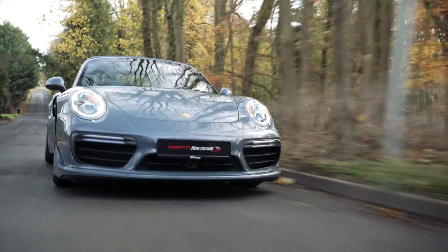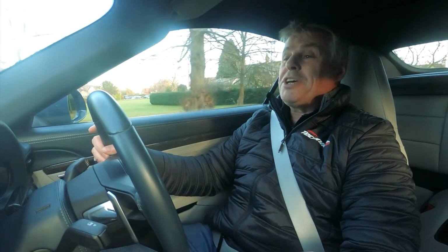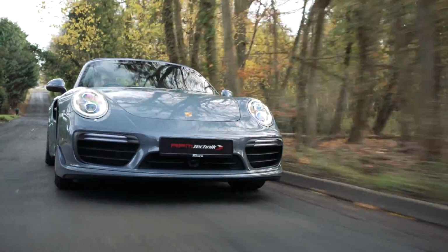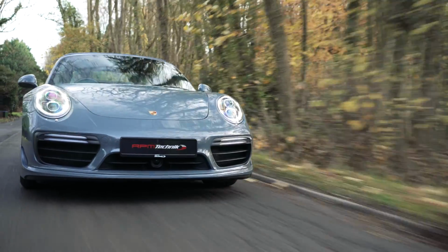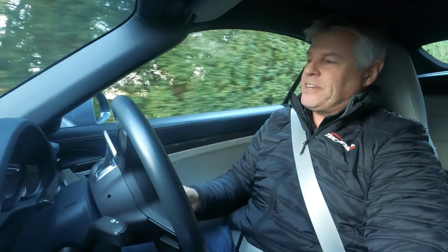So here's the fun bit, the driving bit. And what makes this really the ultimate daily 911? Well, for most of us, a Porsche Turbo or a Turbo S growing up was, in many ways, the ultimate 911. The most powerful, 580 horsepower in this form, but yet daily usable. How could that possibly be? Well, I wish everybody could sit in this seat that I'm in right now, and just feel it once in their life, because it's unlike every other 911.